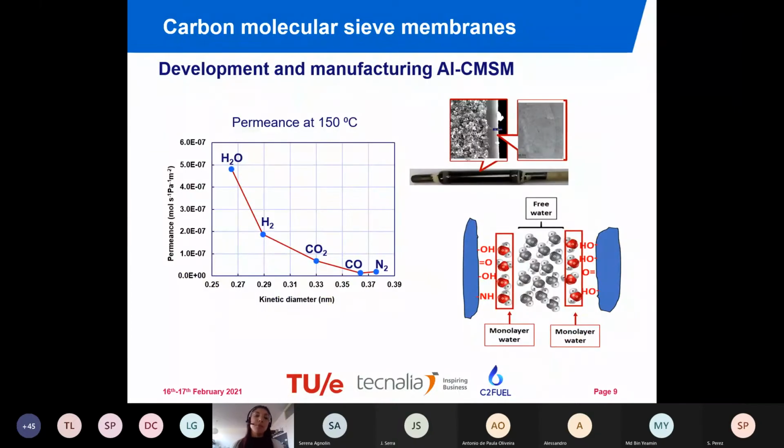The main transport mechanism for carbon membranes is molecular sieving, and according to this mechanism, gases are separated according to their kinetic diameter. Since water is the smallest of the molecules involved in this process, it also shows the largest permeation flow. However, the higher permeation flow of water can also be attributed to the affinity of water to the surface of the carbon membranes, as you can see in the figure here on the right.